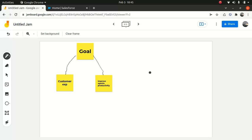So you can come up with different things. It just depends what your company's main priorities are. So keep it simple. Let's say agents will have access to all the tools to do the job properly. For instance, access to the knowledge base, so that they can refer to it, and they will have customer information in one place.